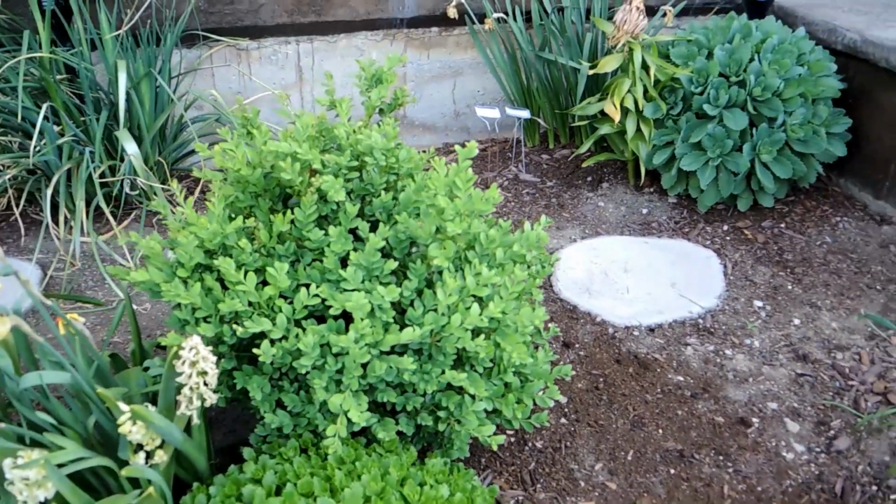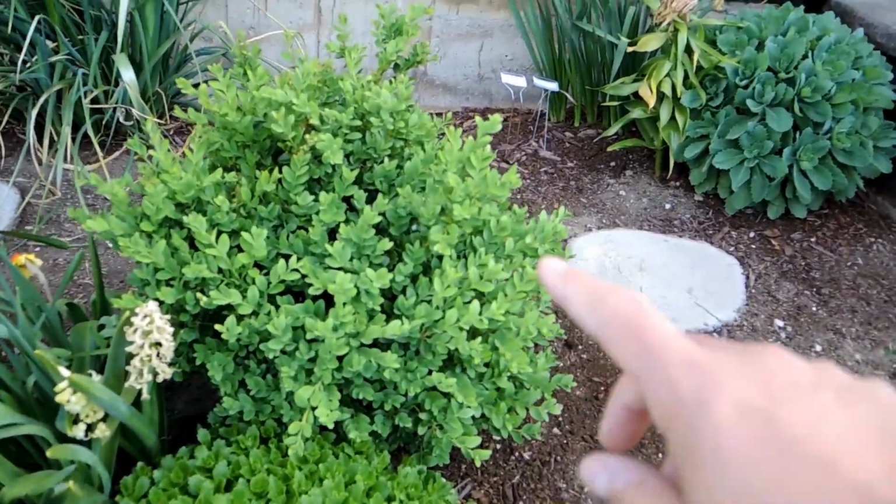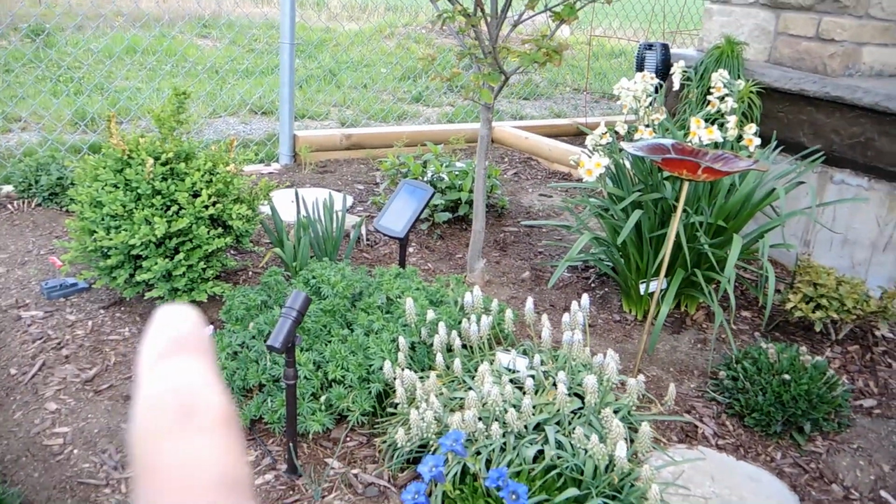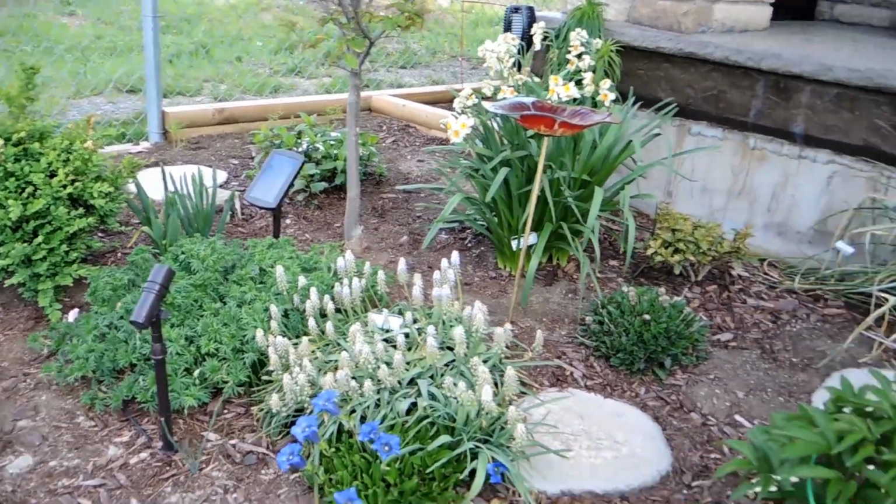We got another boxwood here. We got 3 boxwoods in this garden. We've got this one, the one that you already saw, and then we have this one over here. All of them are doing so well.